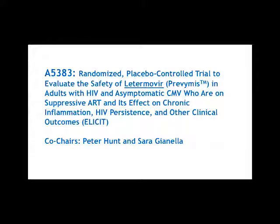Okay, and here I wanted to talk about the study. So study number A5383 is a randomized placebo-controlled trial to evaluate the safety of letermovir in adults with HIV and asymptomatic CMV who are on suppressive antiretroviral therapy, and its effect on chronic inflammation, HIV persistence, and other clinical outcomes. Okay, so the study name is crazy, but we call it ELICIT.